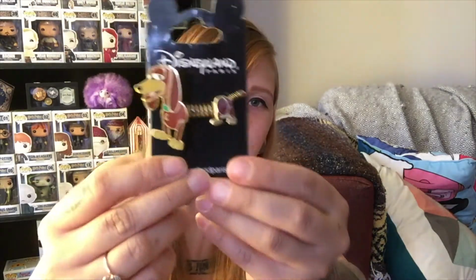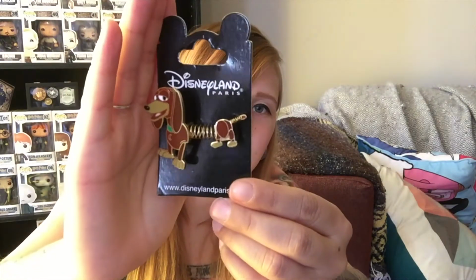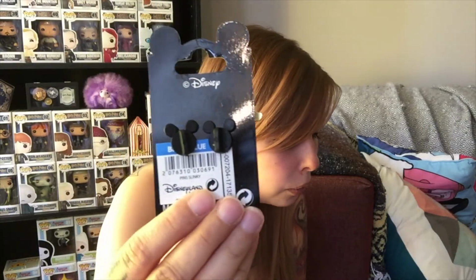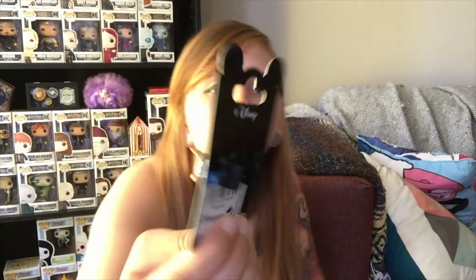Oh yay! Slinky Dog from Toy Story. This is such a cool pin. The card's kind of damaged. The first time I'd spotted this was like halfway through my trip, and I didn't want to risk not finding it again. So I bought the one with the damaged card, and it was the only one there. And then after that, I saw it everywhere, and I didn't think it was worth returning just to get a better card, so I just went with it. This one is coated blue. Blue is 8.99 euro.